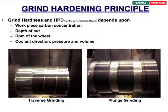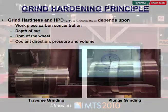These are the samples which we have grind hardened, and the grind hardening, of course, as I mentioned before, depends upon the workpiece concentration, the depth of the cut, RPM of the wheel, and the coolant direction, pressure and volume. Again, this particular demo is running at our booth on NT 4200. You can actually see how the part looks.